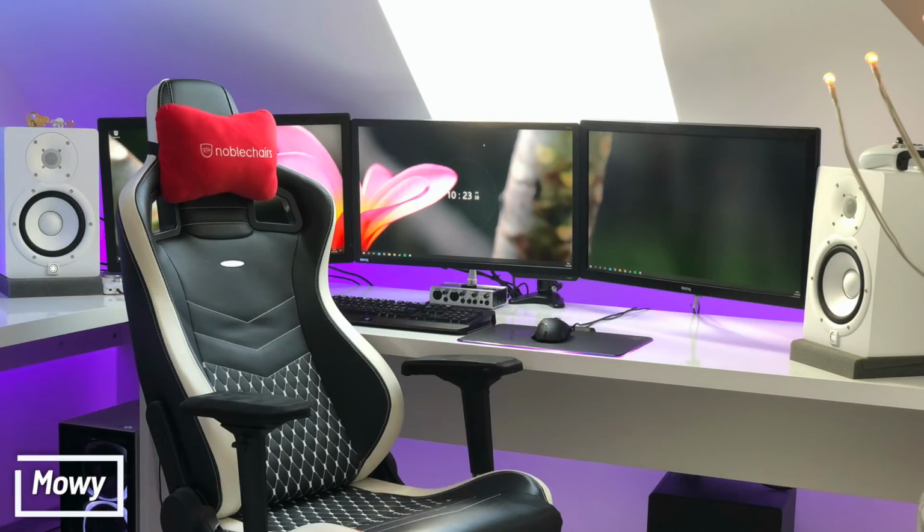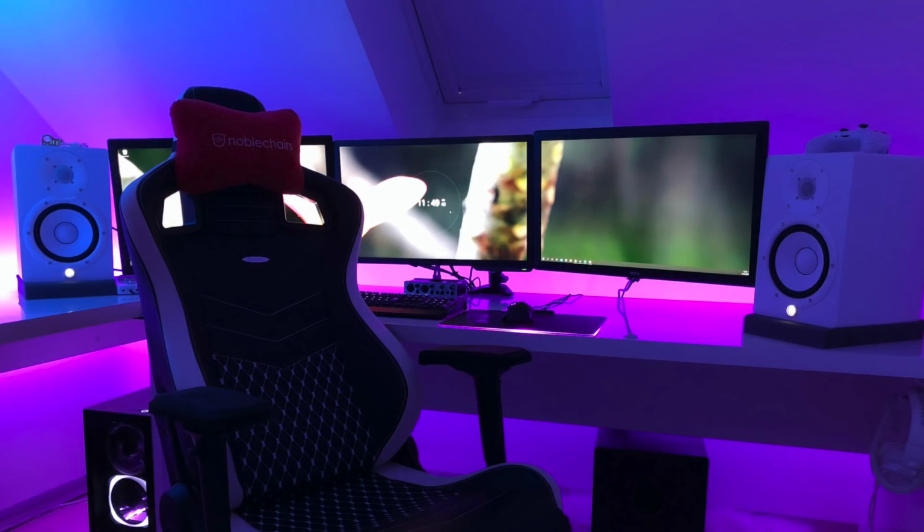Now we've got Mowy with a nice and bright triple monitor setup, all black and white for the gear and hardware, purple RGB lighting to bring out and accentuate that tulip with the wallpaper. This is either at the top floor or in an attic, so you can see that massive window there. Then at nighttime, the RGB comes alive even more, and you gotta love it.